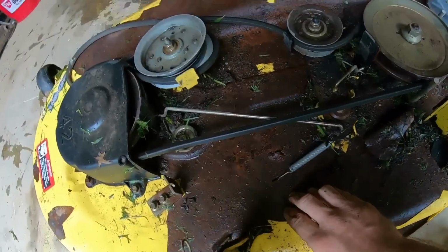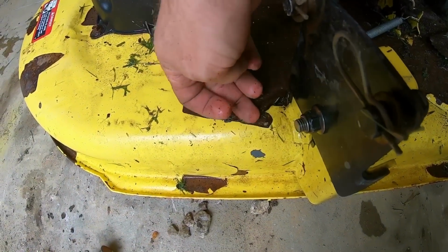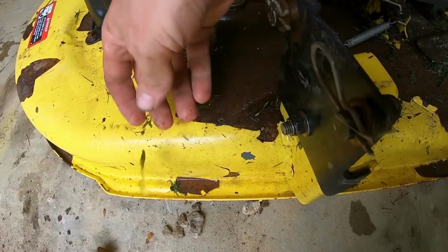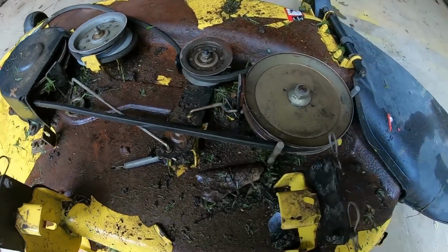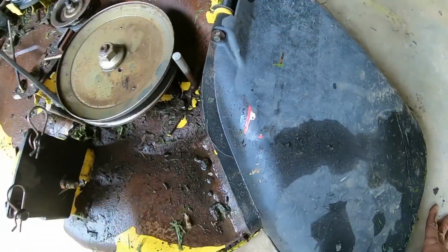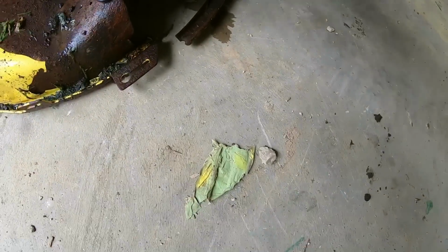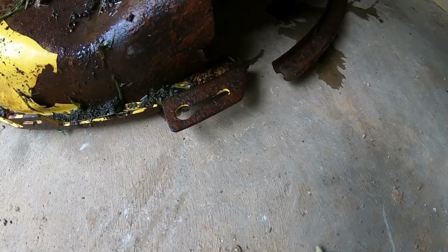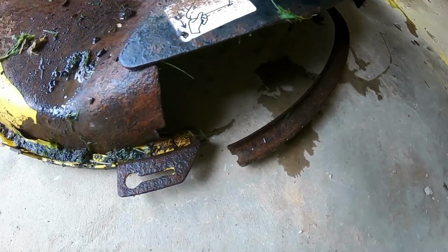The rust-wise, I don't see anything crazy. It all just looks like surface rust. So we'll get a wire wheel out and we'll kind of take everything that's bad off there, clean her up and paint her. Looks like the biggest repair is going to be right here, right there where that broke at. But I've got a pretty good plan on how to fix that up and make it even a little bit stronger.